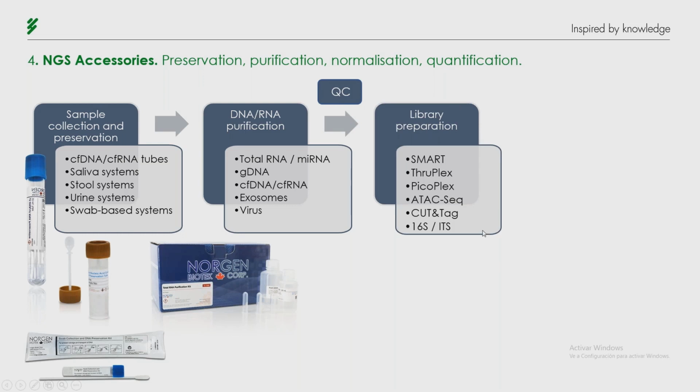And of course, then you will proceed with the preparation of the library, for which you can use any of the technologies we've already mentioned. It's also worth bringing your attention to this Picoplex technology, which will enable you to do DNA sequencing from single cells. And we also have some options for metagenomics for Illumina.